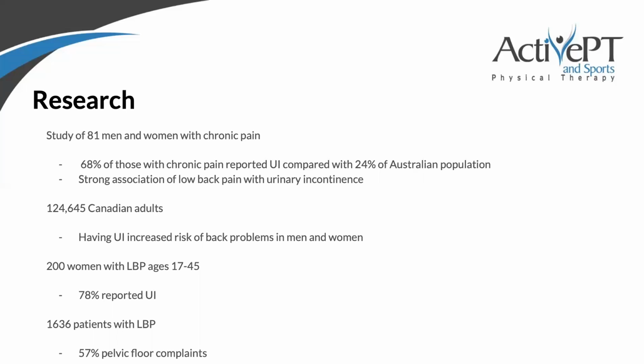And so women with low back pain, ages 17 to 45, 78% of that group had urinary incontinence. And then another study had low back pain, 57% had pelvic floor complaints.